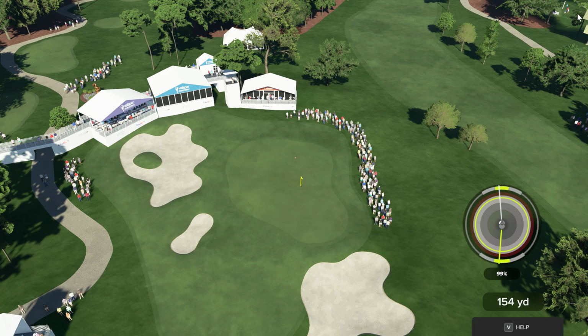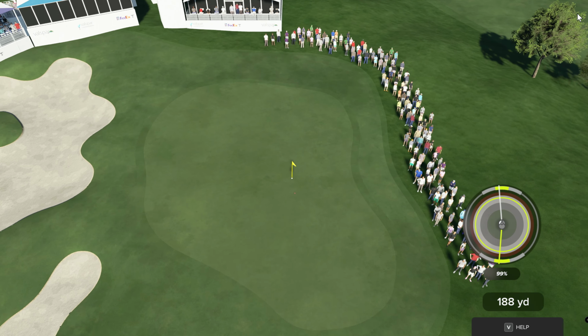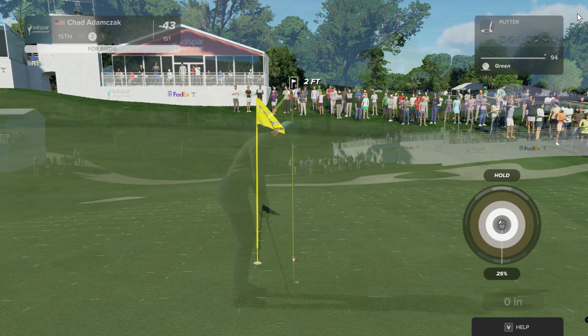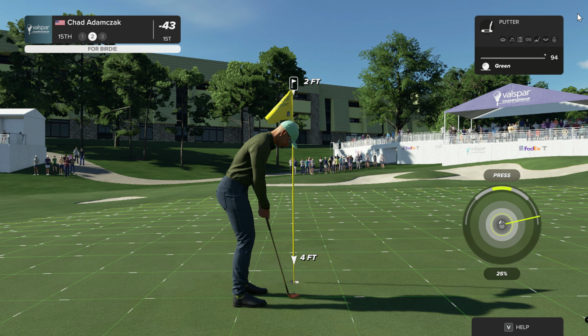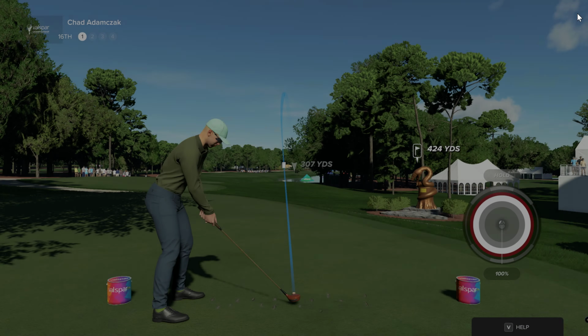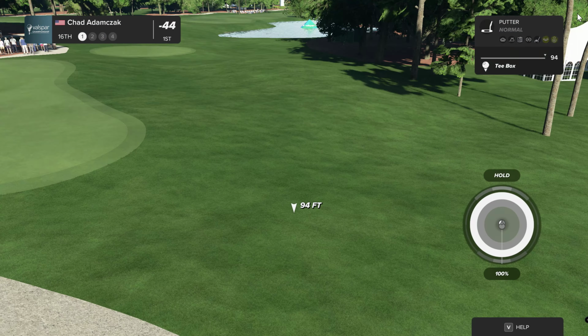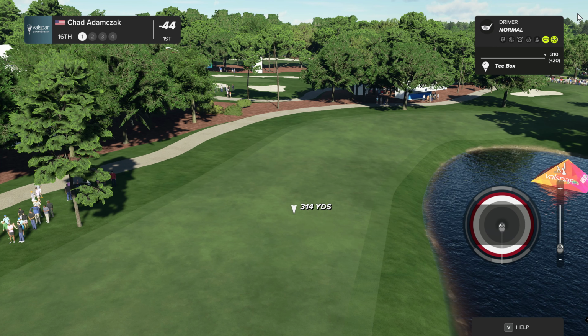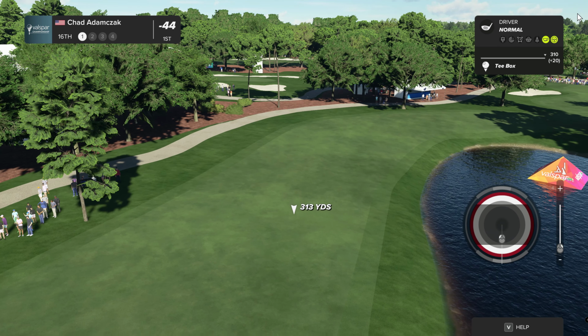This looks to be hit pretty well from where I'm standing. That was a beauty, right against the hole. An opportunity for a birdie here. So no change on the leaderboard for this player after that hole. Three holes remaining. This is what it's all about. Time to see who is going to get it done.